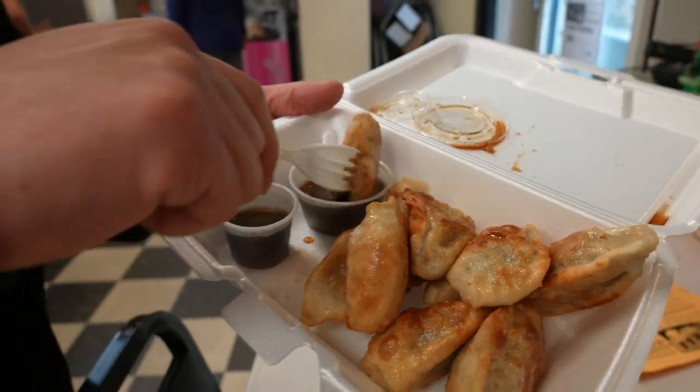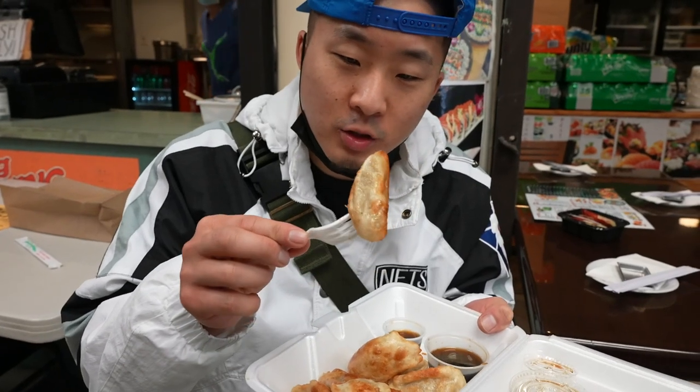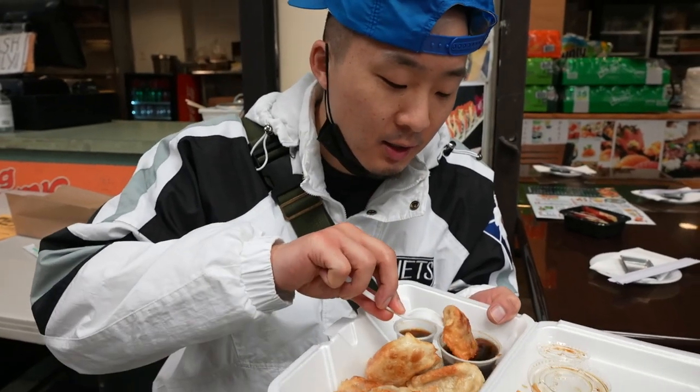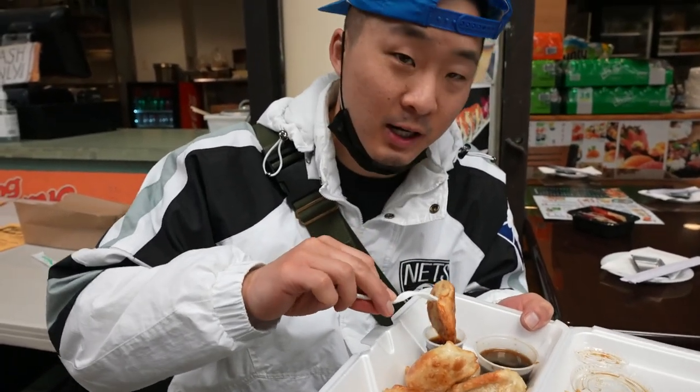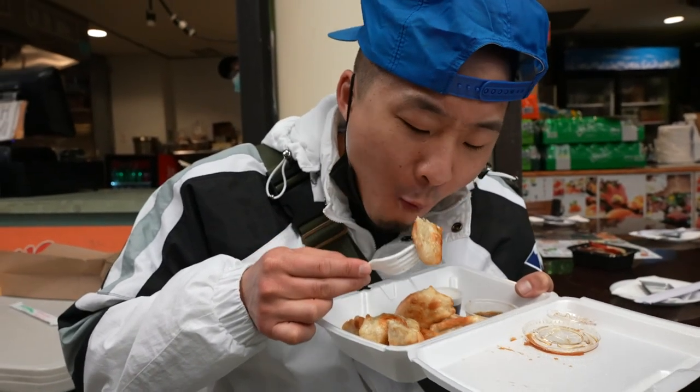I was actually really impressed. These were really well fried over. I definitely think for the Americanized crowd, having it almost fully deep fried is going to be very delicious. It's a little bit different. It almost feels like a thicker gyoza.